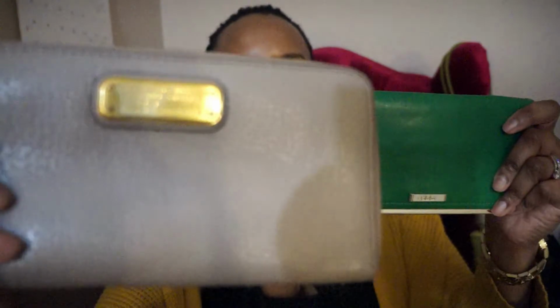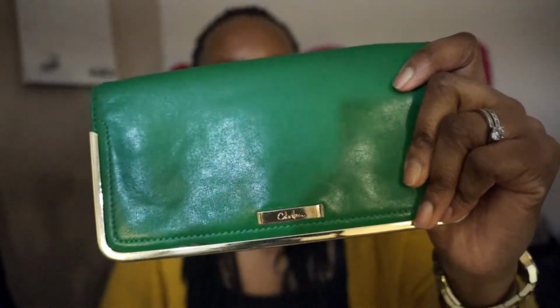The first two items, I'm going to talk about them together, and they are both wallets. One is from Marc by Marc Jacobs, and the other one is by Haan, and they are my favorites for pretty much the same reason. This is the Marc by Marc Jacobs in this kind of taupey gray color, and this one is my Haan wallet in this beautiful Kelly green.